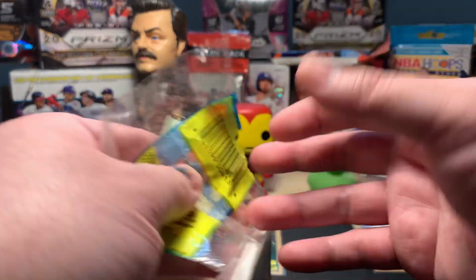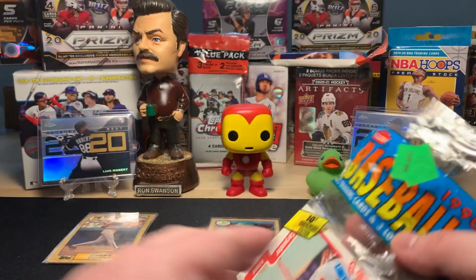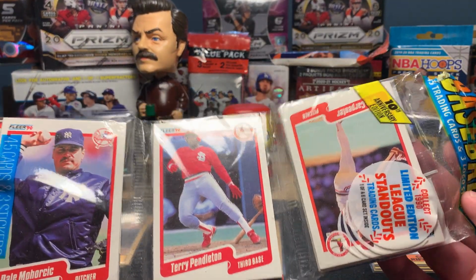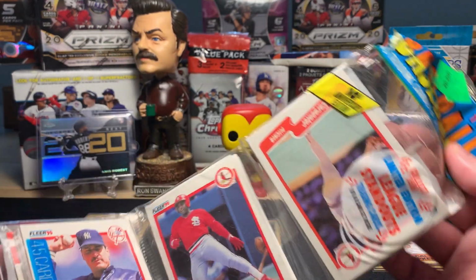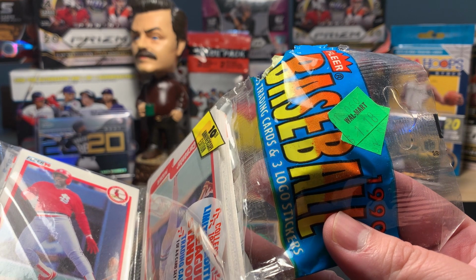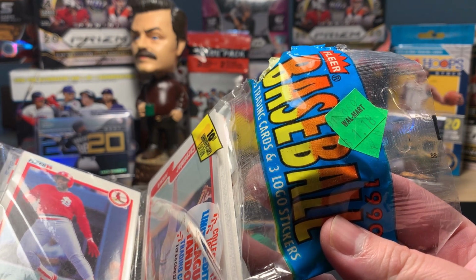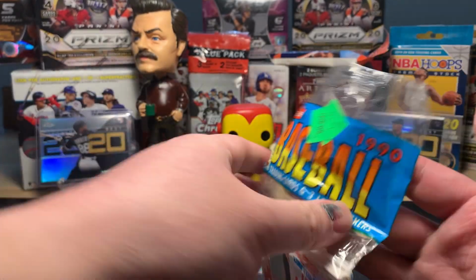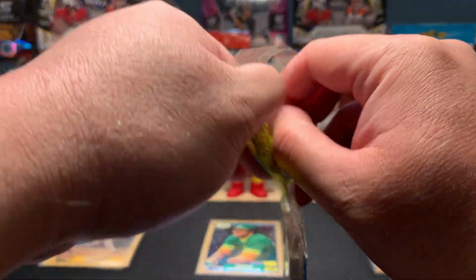So hey, why don't we just open this pack that's been waiting 31 years to be opened, I guess. And look at that price tag. It was on sale at Walmart at some point for $1.18. Can you imagine getting sports cards at Walmart for just over $1? It's crazy how times have changed.